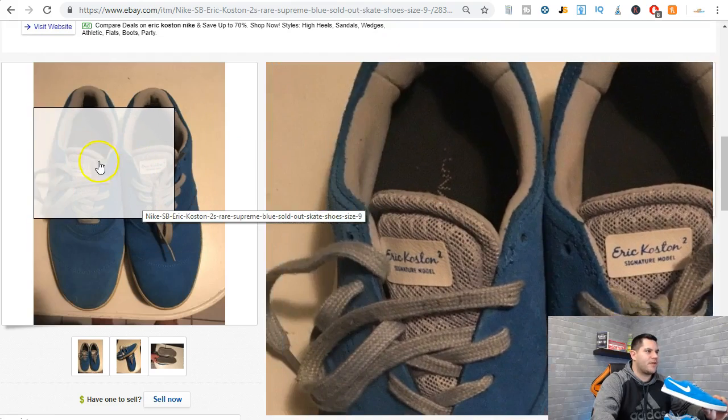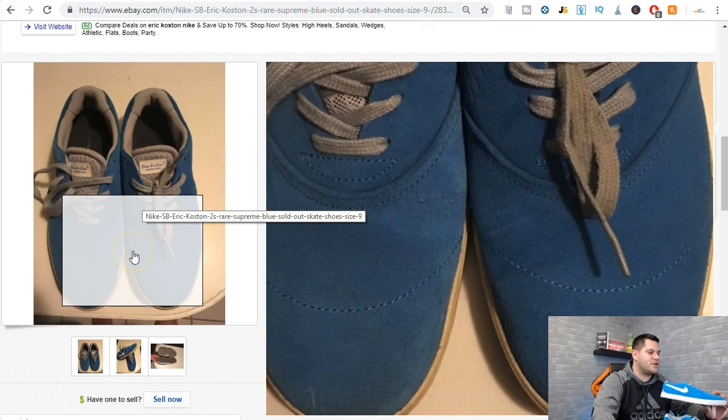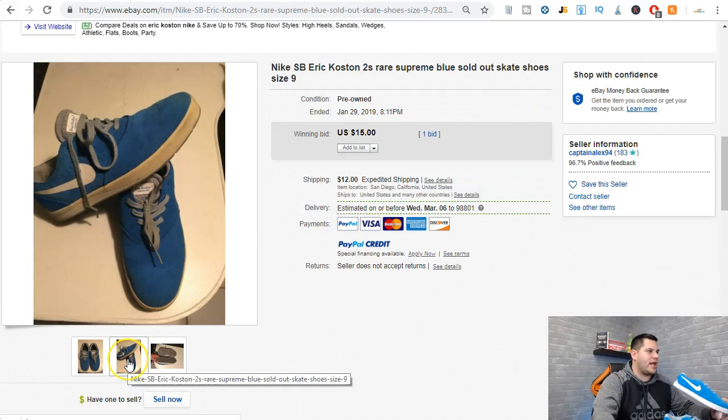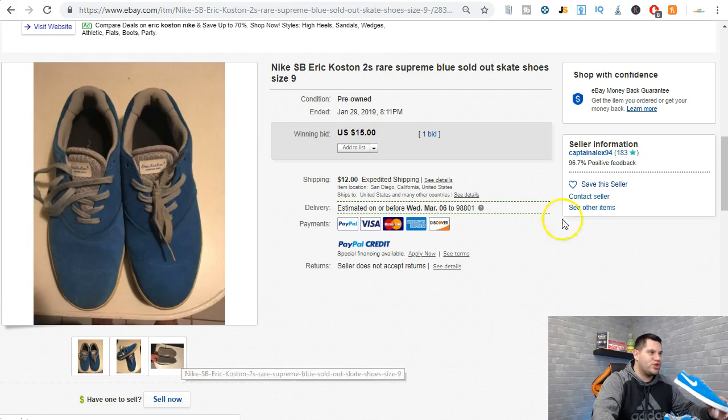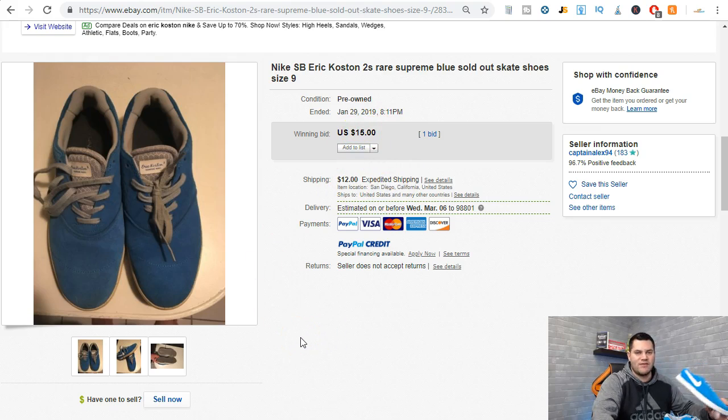If I click on that, you can see it right here. Look at this shoe, okay? Exact same shoe. This is a used shoe sold for $15 on bid. $15 for the winning bid, $12 shipping. So $27 into it. This shoe right here, I do not have the box. I have a brand new pair of shoes, size 10. I do not have the box.